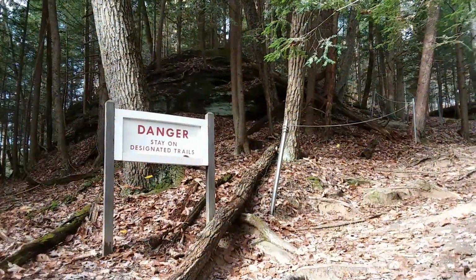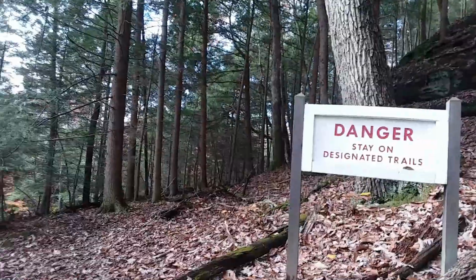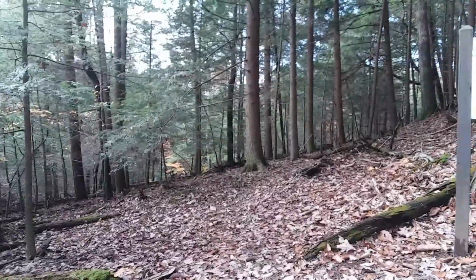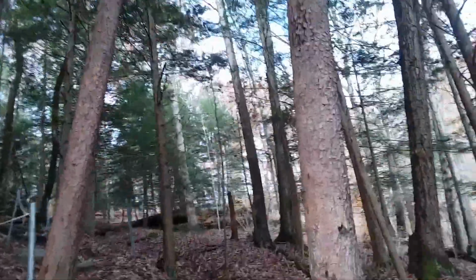Pretty common sign to see anywhere down here at Hocking Hills. Certainly one of my pet peeves. Stay on the trails, people. There's no reason to get off and tramp down all the foliage and the vegetation. So, still going up. I'd say maybe 5 minutes or so from the bottom of where the trail begins to the top.